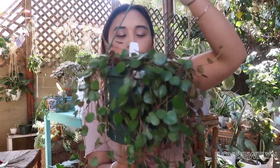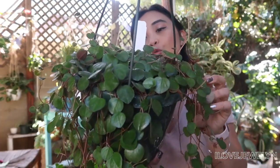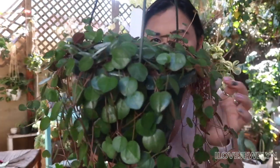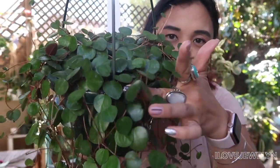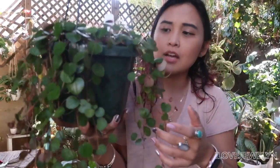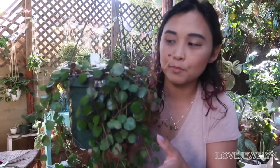Here is another fun plant that I can't believe I have. Oh my goodness, this is an awesome Peperomia. This is Peperomia Ruby Cascade. Take a look at it. They're like little hearts. How cool is that? I don't think I've ever seen this plant, and if I did, definitely not this size. So I had to pick it up.